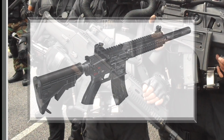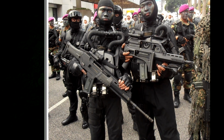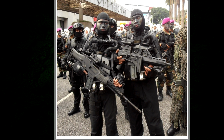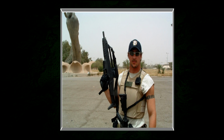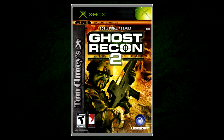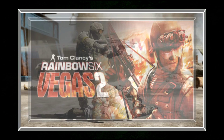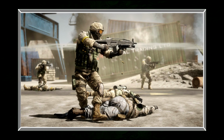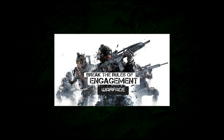But not all history with the XM8 is bleak. In 2010, the Malaysian military adopted the rifles into their armed forces primarily by special forces, and some PMCs also acquired some as well. The rifle has also appeared in some video games, mainly and mostly in Tom Clancy's Ghost Recon 2, Rainbow Six Vegas 1 and 2, Battlefield Bad Companies 1 and 2, and also Warface. The last 3 being set in near future conflicts around the world.